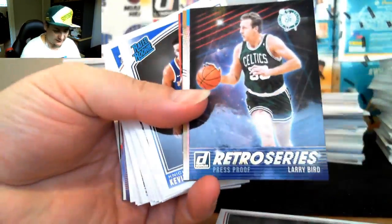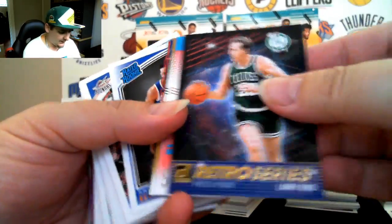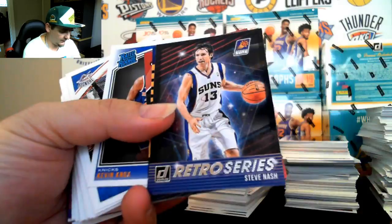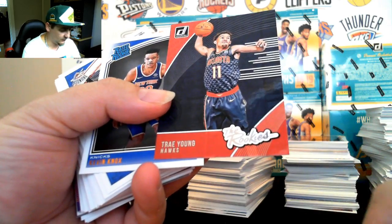Retro series. I'll just lift the camera up a bit. It's a bit too low for me. Larry Bird. Court Kings, Alonzo Ball. Hall Kings, Steve Nash. Retro series, Steve Nash. Hart, LeBron James. Trae Young, the rookies.